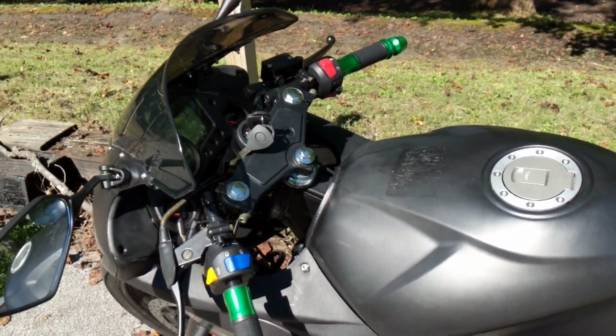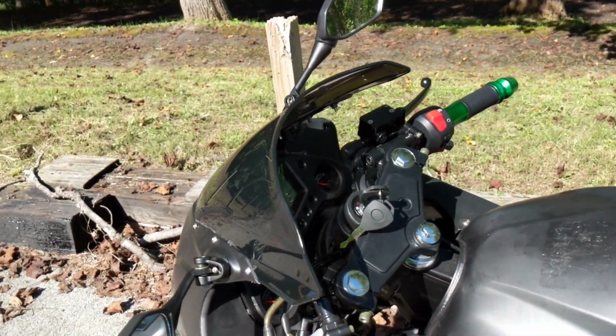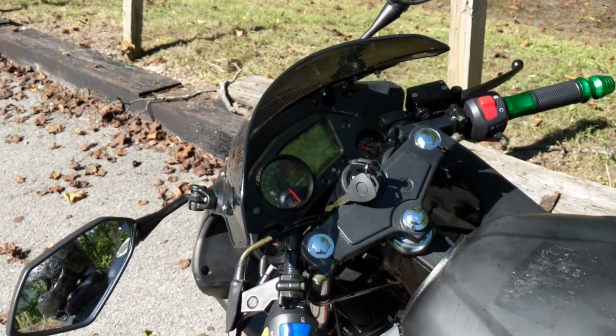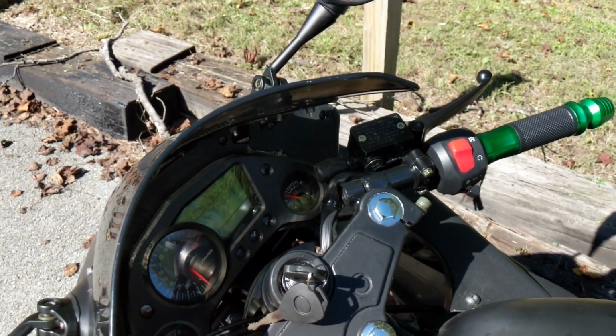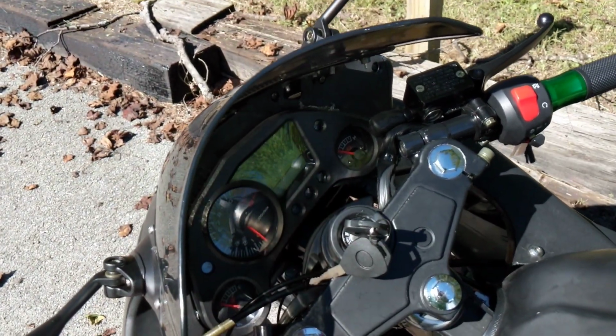I don't want to make this too long since it's really just an initial review. And just like with the Vader, I'm going to keep these honest. If this thing dies next month, you're going to know about it. Too many Chinese bike reviews are when people just get the bike and they get it out of the crate and they turn it on, and then they'll give you a review. That's not a review.